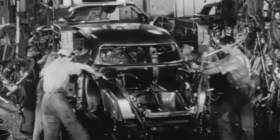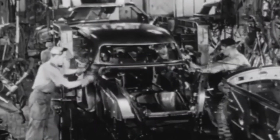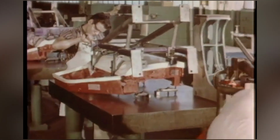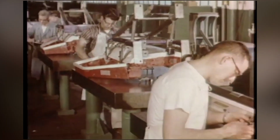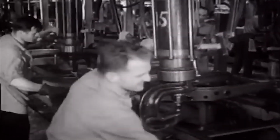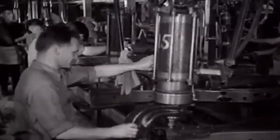This is the Studebaker factory in the 1960s. Back in the day, Studebaker managed to create cars like the Lark, the Hawk, and especially the Avanti. In the 60s, people were still a valuable part of the manufacturing process. It was a time when people took pride in their work, and some employees stayed with the company for decades.